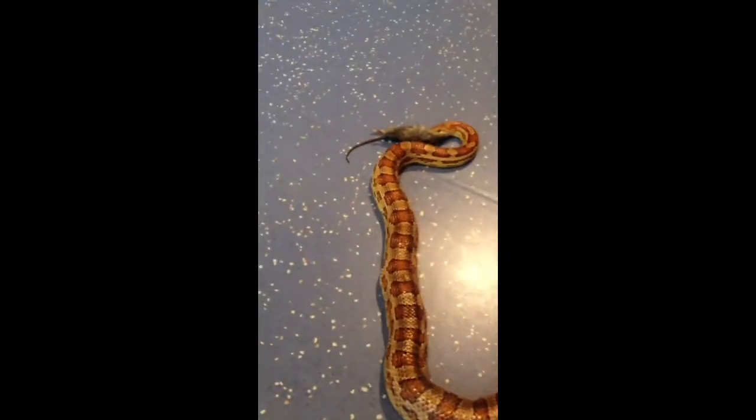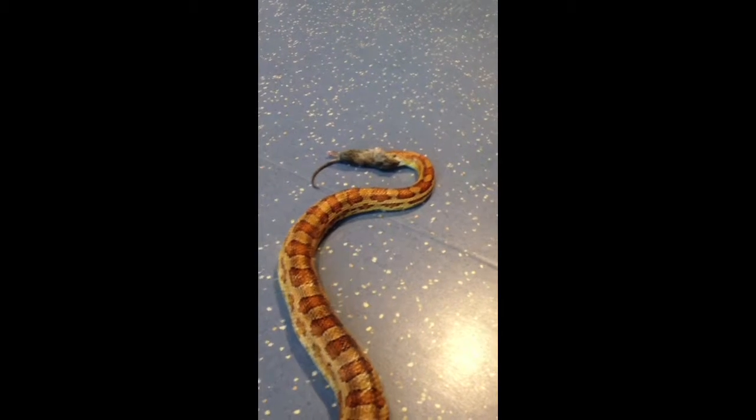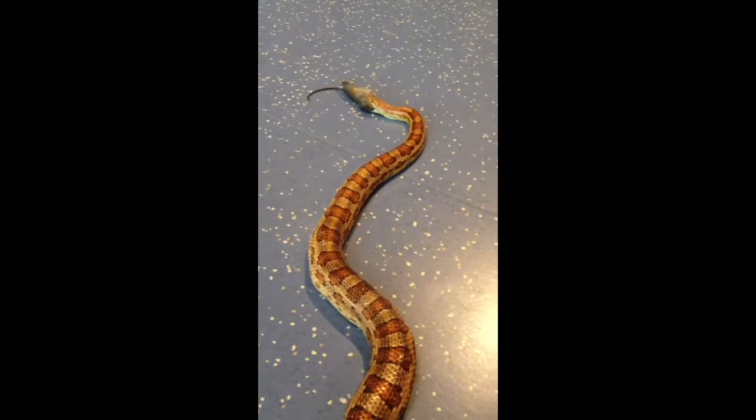Ooh. So we can see Coco grabbing onto the head of the mouse. And there we go. Slowly, bit by bit, Coco's going to work his jaws around the mouse and swallow it whole in one bite.